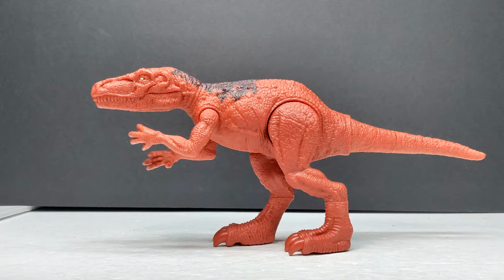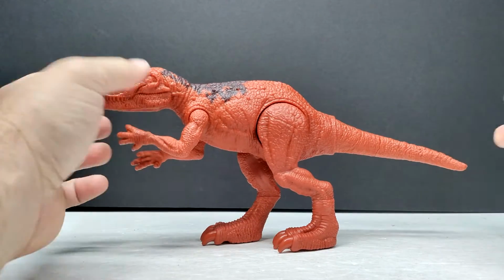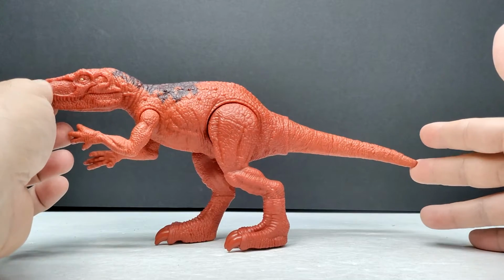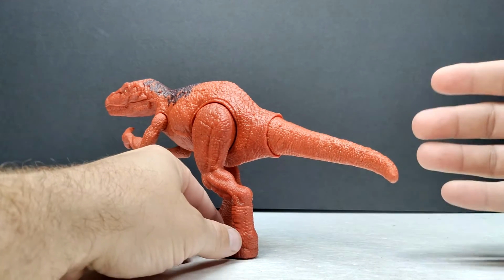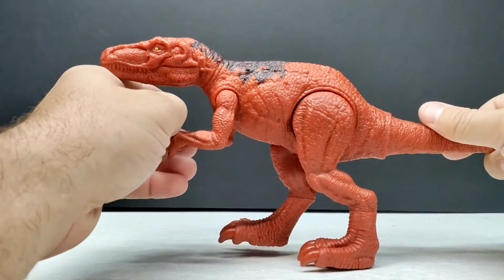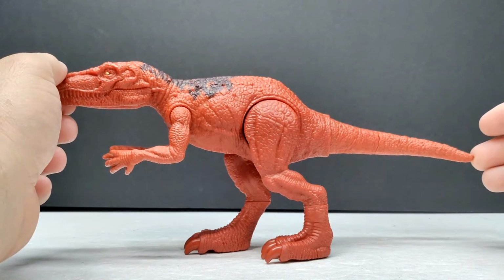I was really hoping, keeping my fingers crossed, that we would get a better tail for this one, because with this sculpt, the one we've had in the main line, every single time I felt like the tail was way too short, which is a common thing with Mattel. But the tail looks somehow even more ridiculously short on this one, and when you normally get these basic figures, a lot of the time they give you longer tails. However, this time the tail is just unbelievably short.